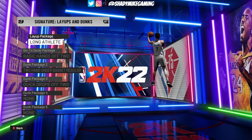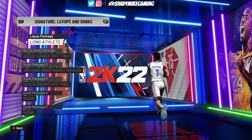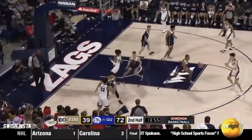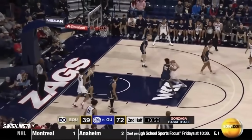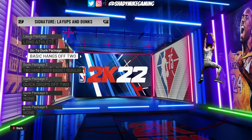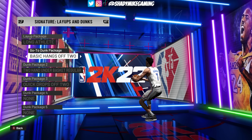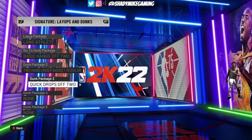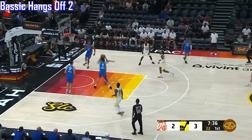When we go to the layups and dunks, guys, I went with the long athletes package. I think it's important not to overthink it here. The extension, the length, you're dealing with guys as long as Chet, you're usually going to be dealing with the long athletes package. Only really saw two-handed dunks from Chet. So basic hangs, the two hands under the basket, quick drops. I didn't really overthink this either, because even with these dunk packages, you can still trigger one-handed dunks. You just got to put the input in and do a one-handed dunk. So I just went with what I saw from Chet.